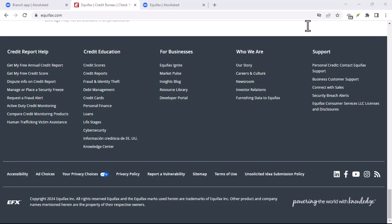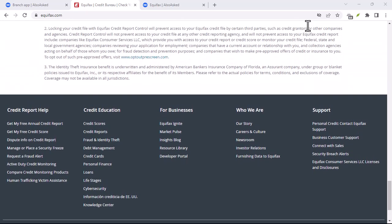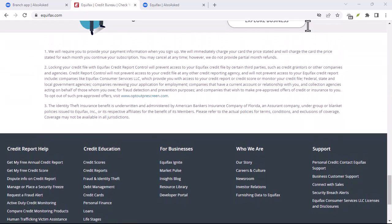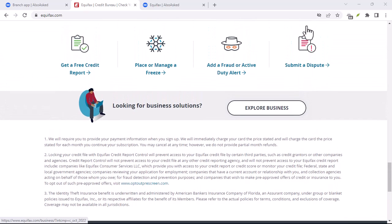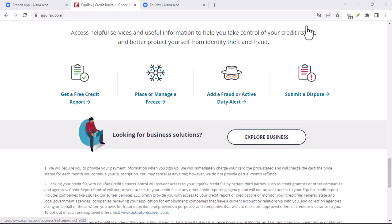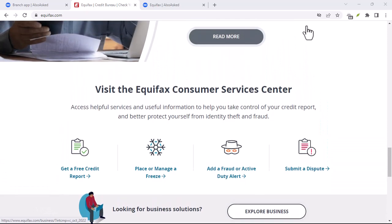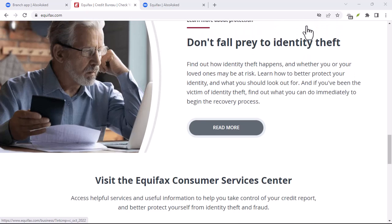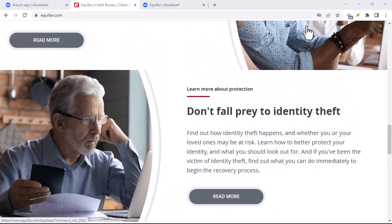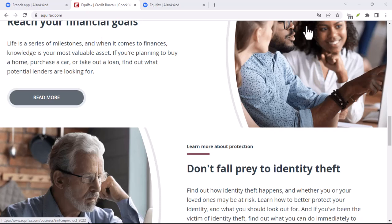Once you've reviewed your report, what if you find something wrong? Don't panic. You have the right to dispute any errors with Equifax. The process is fairly straightforward. You can usually initiate a dispute directly through their website or by mail. Equifax is legally obligated to investigate your claim within 30 days.